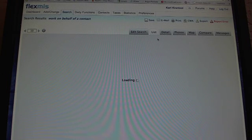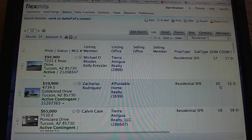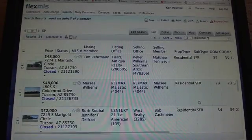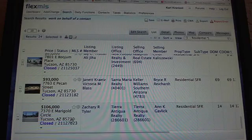And remember that you can't go too crazy when we're talking about subdivision differences or age differences or square footage differences. You want to try and keep it as alike as possible. So all these are single family residences. You want to scroll through here and make sure. Okay, now let's just check and see.